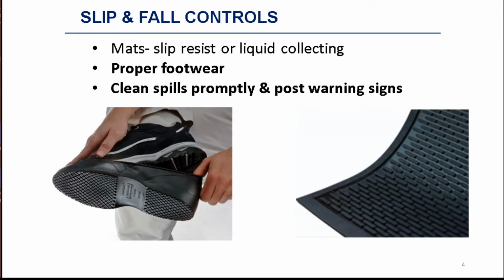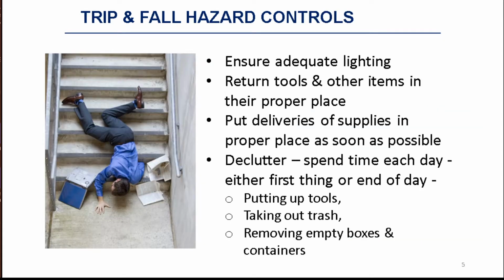Slip and fall controls: mats, slip resistant or liquid collecting; proper footwear; clean spills promptly and post warning signs. Trip and fall hazard controls: ensure adequate lighting. Return tools and other items to their proper place. Put deliveries of supplies in their proper place as soon as possible. Declutter by spending time each day, either first thing or end of day, putting up tools, taking out the trash, and removing empty boxes and containers.